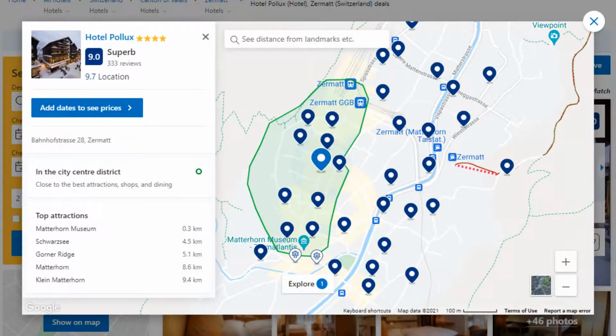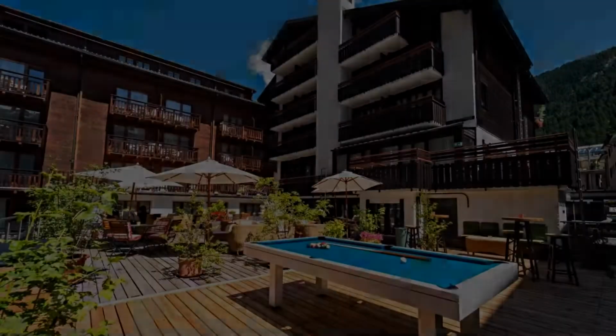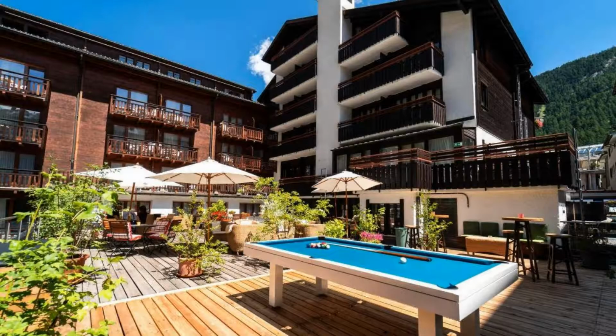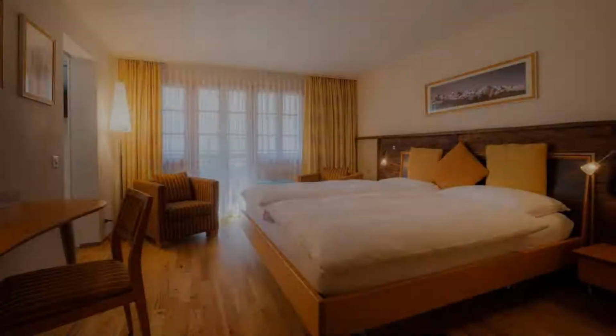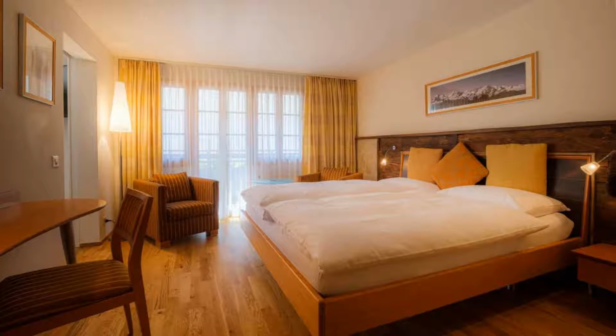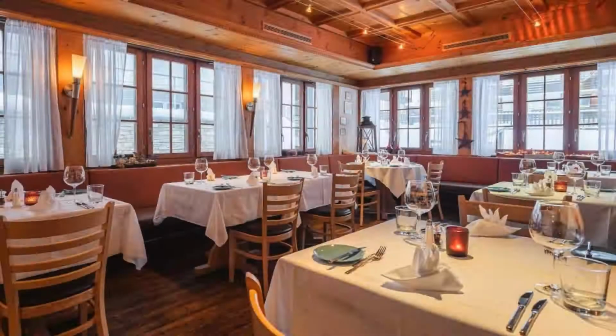Number 9. This is a 4-star hotel. The location of this hotel is fine and guests love walking around the neighborhood. Check-in time is 2 p.m. and check-out time is 11 a.m. Guests are required to show a photo ID and credit card at check-in. Pets are not allowed in this hotel.